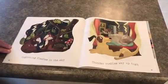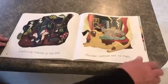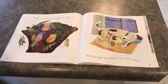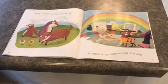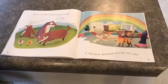Lightning flashes in the sky. Thunder rumbles way up high. Time to say goodnight to rain. Raindrops tap dance on the pane. Rain clouds slowly pass on by. A rainbow spreads across the sky.